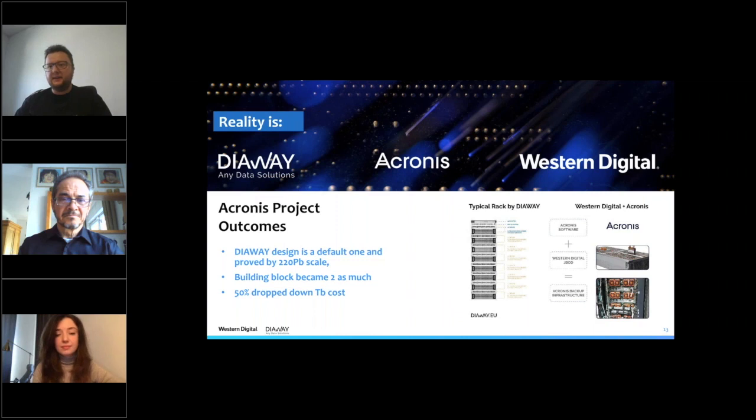Acronis' goal was to make the terabyte cost as low as possible. And DIAWAY dropped the terabyte cost by 50% by using the right-size hardware for Acronis' needs. This is how this amazing case with Western Digital was born.